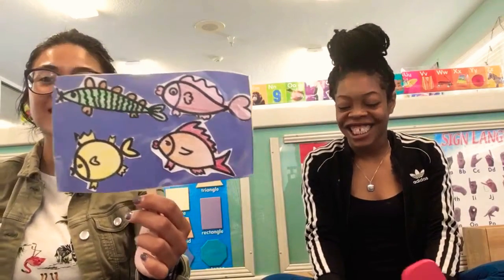Who lives in the sea? The fish! Let's see this beautiful fish. One green fish, one yellow fish, one orange fish, and one red pink fish. And how many in total is that? One, two, three, and four. Four fishy friends. We love the fish.